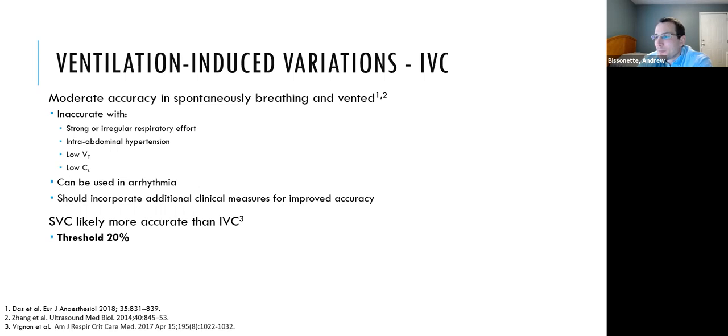There is moderate accuracy in spontaneously breathing and vented patients, with areas under the curve in the range of 0.85 or so. And the important thing to remember is what makes the IVC variation inaccurate. It's inaccurate with strong or irregular respiratory effort. It's inaccurate in intra-abdominal hypertension, low tidal volume, and low lung compliance. It can, however, unlike pulse pressure variation and stroke volume variation, be used in arrhythmia.